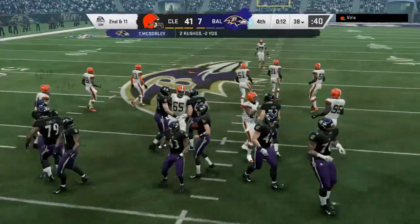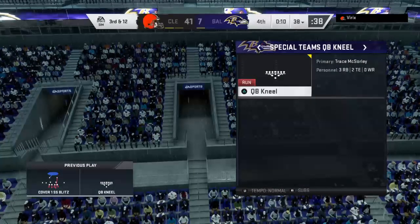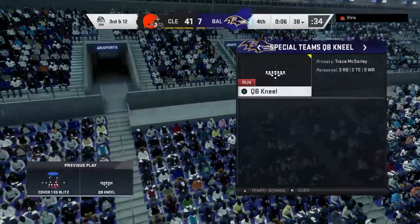And they will take a knee here. McSorley on the keeper. It's a loss of a yard. Bringing up 3rd and 12.